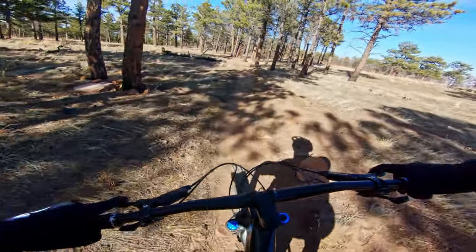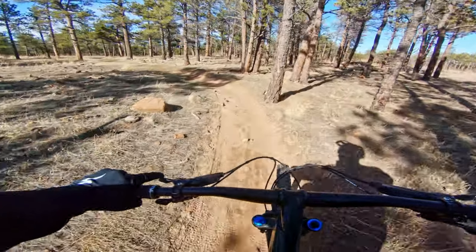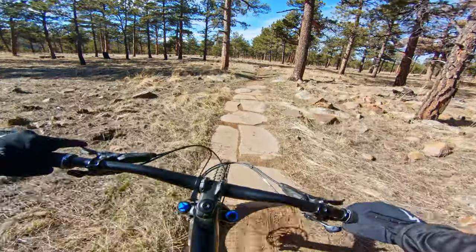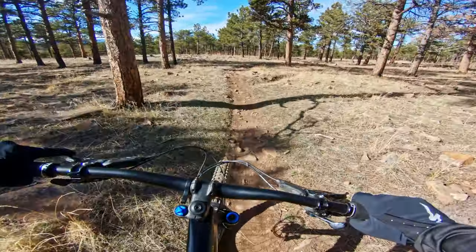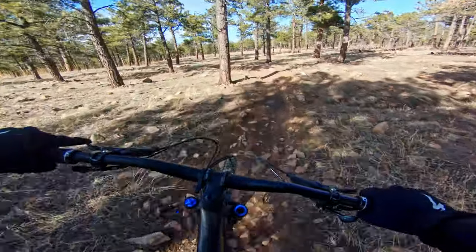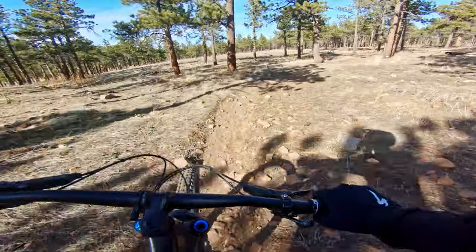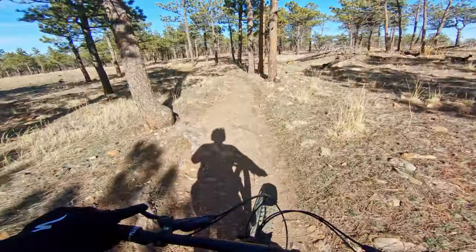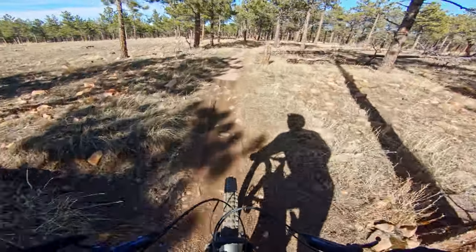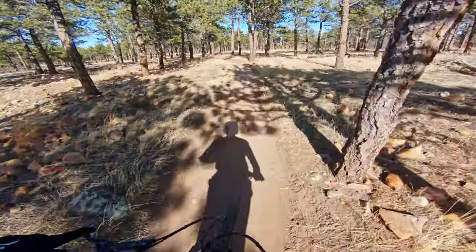MTB Project, which is what I was using to navigate this place, is recommending this trail in a counterclockwise direction. And based on what I've ridden so far, definitely do it clockwise. All of the flow is in the clockwise direction, it looks like. So we're gonna be testing that out right now. I don't always trust those direction recommendations on MTB Project, that's for sure.